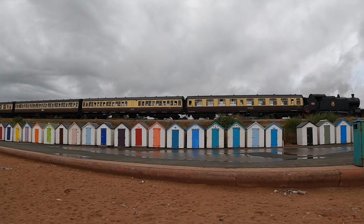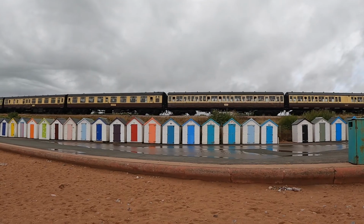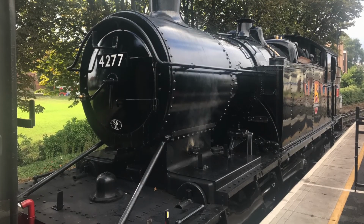Couldn't even use the sound, there's too much wind noise. But the next day we did it and the sun came out for us, so it was an absolutely lovely trip. A proper gem, this one.